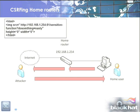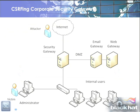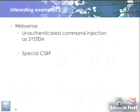But when you come to look at the corporate network, it's more complex because you've got different addressing schemes. So if there's a UI within this network, the external attacker is not necessarily going to know what the IP address is in advance, and that's a really important piece of information. Also, you don't know who the administrator is, and how do you get them to click on your link or view your site? So there's some complexity there.